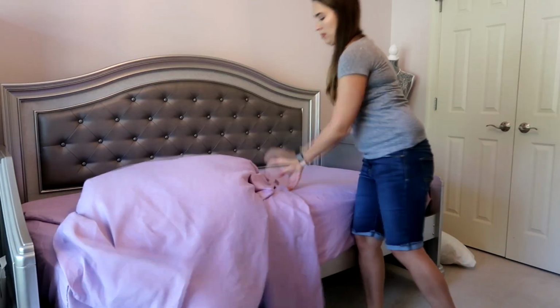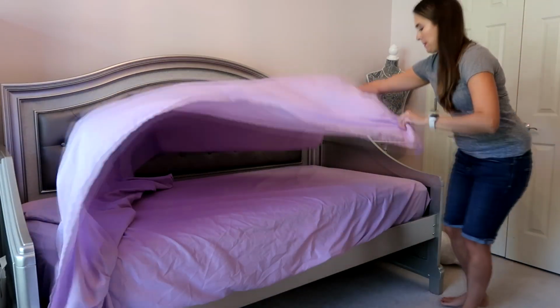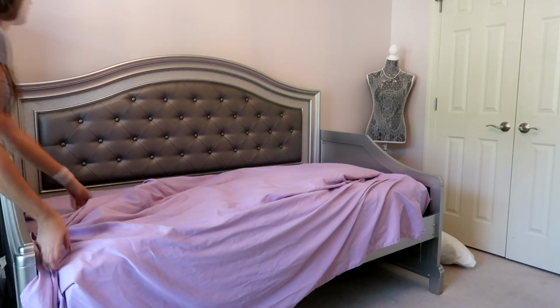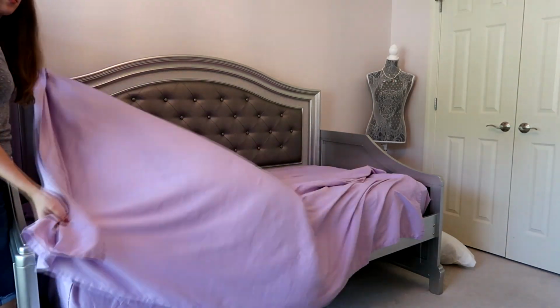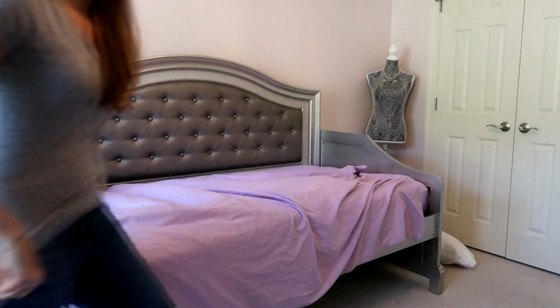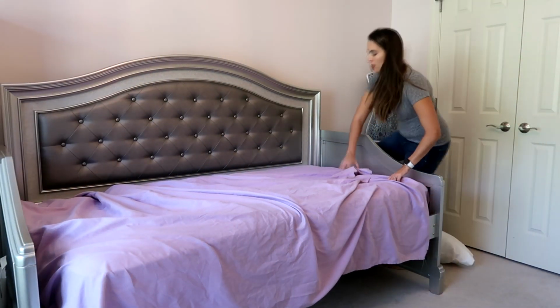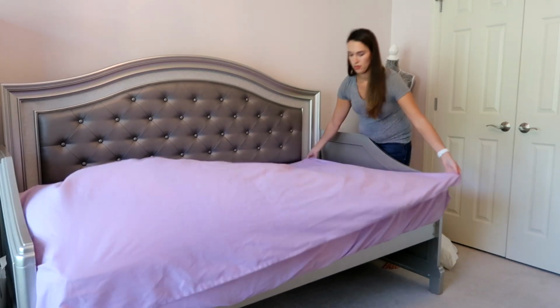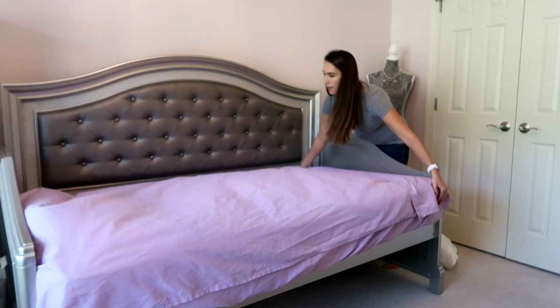A lot of this furniture came from Wayfair, and all the gray furniture, like the princess looking furniture, I picked up from Rooms to Go a couple years ago, but I did see they still have it. The bed is from the kids collection, or their teen collection. And then the vanity is, but then we got for my mirror, the adult mirror. You'll see that shortly.